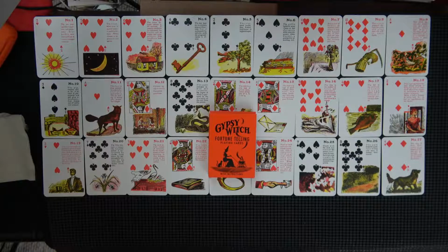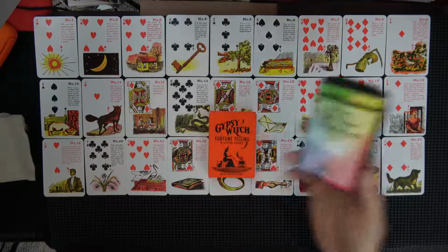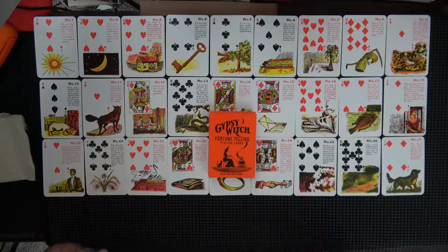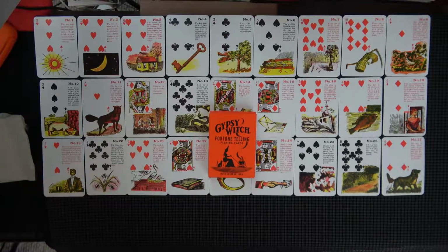Mademoiselle Lenormand because this really isn't the common Lenormand that you see. And I showed it to the group that around here we have a group and we've been working together with the Story in Color Lenormand and the well, it'll come up here in a second, and the one from Robert M. Place, the New York something Lenormand.